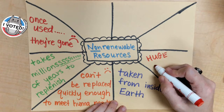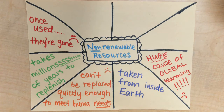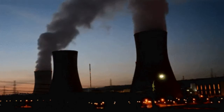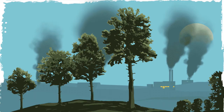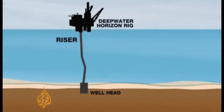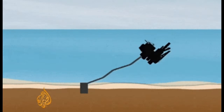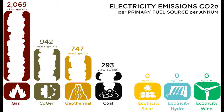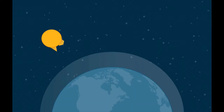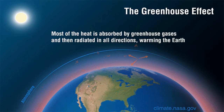Now, non-renewable resources are found and taken from inside the earth, so underneath the ground. But whenever we use them and burn them, it is a huge cause of global warming, which is not good for our planet. Not only that, but these types of resources cause pollution to our planet, not only to the lands, but also the plants and the wildlife and all the animals that live here. And there is a lot of carbon dioxide that gets burned from these resources, and that is a part of the greenhouse effect, which is not good for our planet as well.